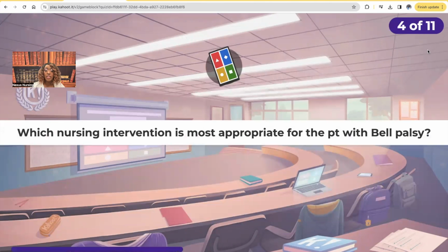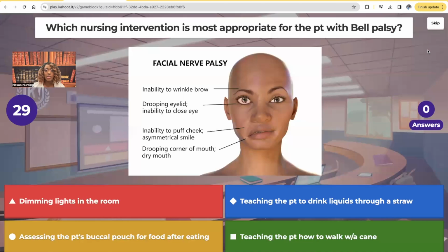Which nursing intervention is most appropriate for the patient with Bell's palsy? Oh, we got a lot of Bell's palsy. All right. What nursing intervention is most appropriate? Is it to dim the lights in the room? Is it to teach the patient to drink liquids through a straw? Is it to assess the patient's buccal pouch for food after eating? Or would you teach the patient how to walk with a cane? What do you think would be the most appropriate nursing intervention for the patient with Bell's palsy?